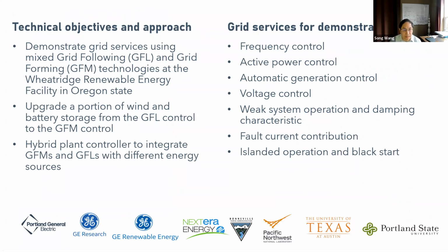For the technical objectives and the approach, grid services for demonstration: on the right, you will find examples of the grid service demonstration we will perform. These include managing frequency, controlling active power, regulating voltage, and handling various aspects of grid operation. These services are showcased at the control level. Generally, we know there are just 2 types of grid services, economic and control. But our project specifically focuses on the control services because ensuring the reliability and the stability of the future grid is key.